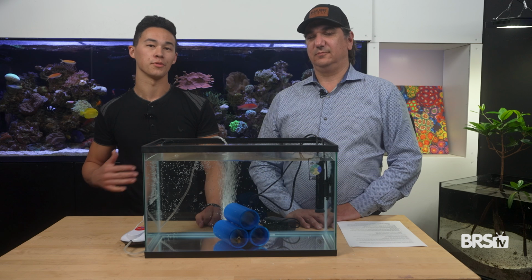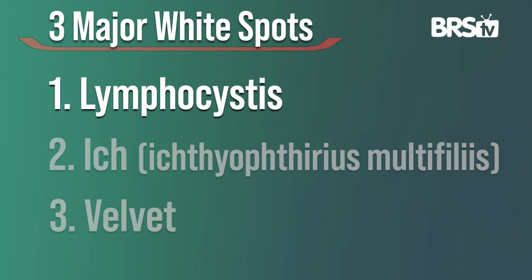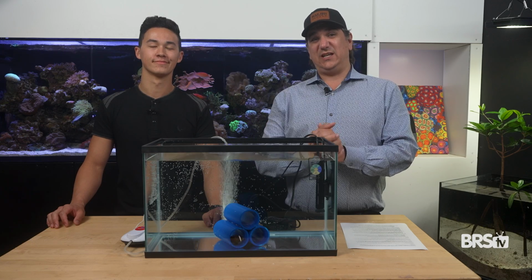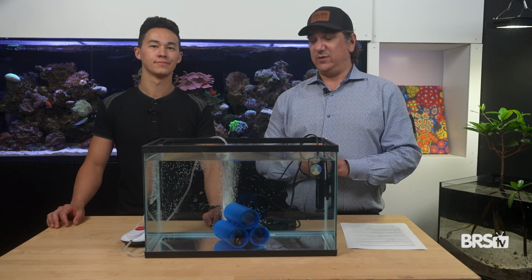We're gonna kind of just run through what the symptoms look like, how they appear, what the differences are between the three. That way you can better identify what they are and treat the fish accordingly. All right, the first one is lympho, and it's important to correctly identify this one because if this is what you have, nothing to worry about and you shouldn't treat for it. So what does it look like?